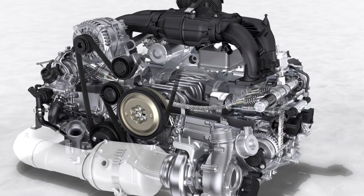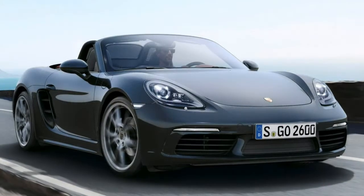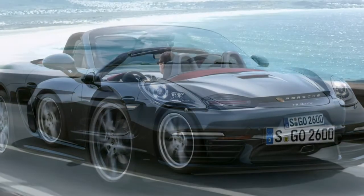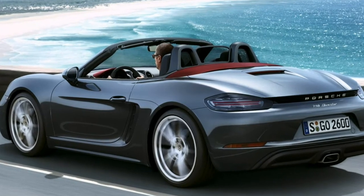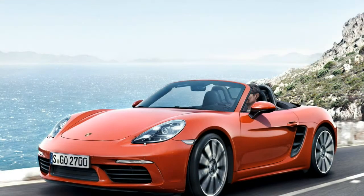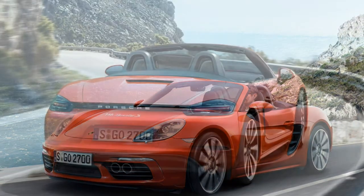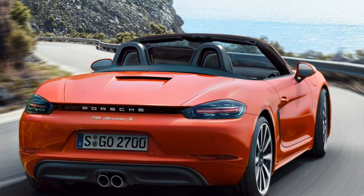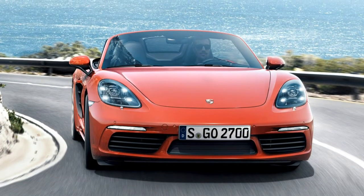You can choose between standard suspension, or either 10mm or 20mm lowered springs with adjustable shock absorbers. Press a button and the ride becomes firmer for spirited drives. New for the 718 Boxster is a 10% faster steering ratio borrowed from the 911 Turbo. This means small turns of the steering wheel result in large changes to the steering angle. It's fast, accurate and nicely weighted.